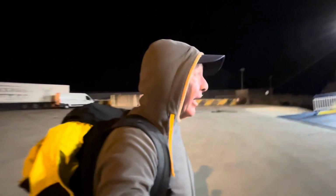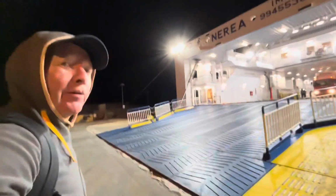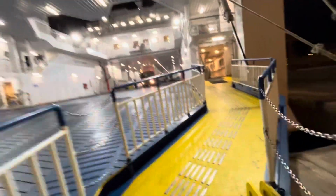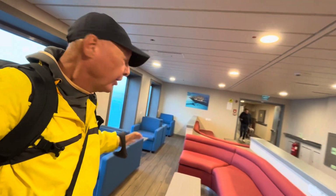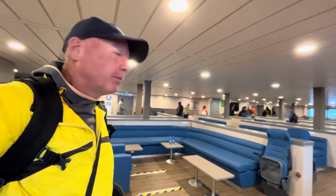I'm boarding the ferry now, so off to Pantelleria, 8 hours. We'll arrive in the morning. Good morning from the ferry. It's actually a brand new ferry. It's all very new, and people could just sleep on the benches here. I actually just spread out on the floor, so quite good facilities, plugs everywhere.